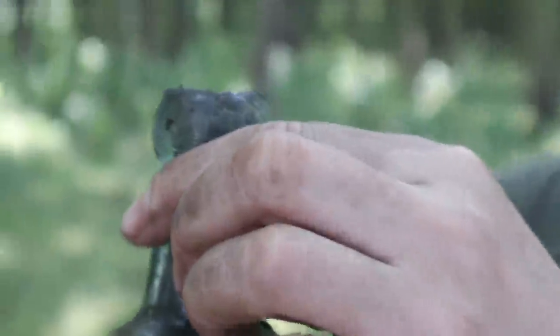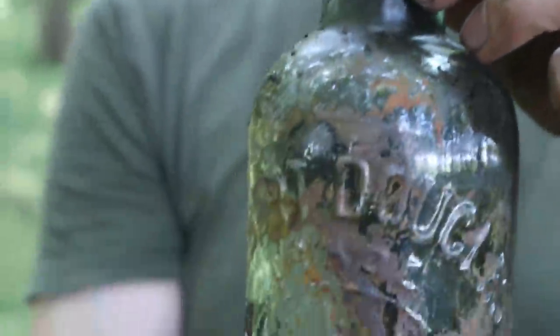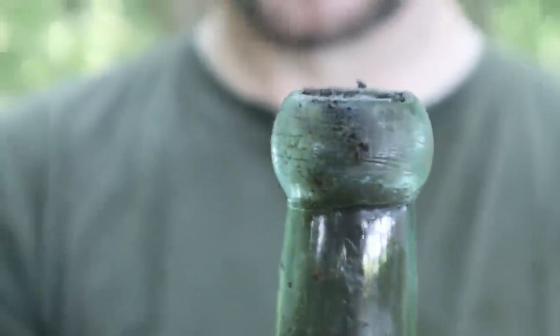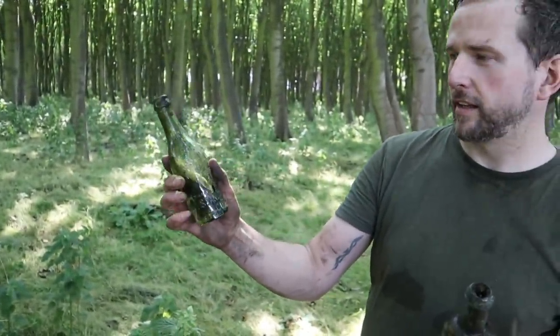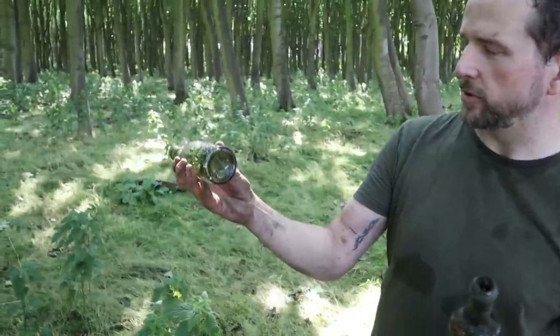What's it got on it? It's got so many words. It's brilliant. It's actually a pictorial, but the pictorial isn't amazing. Beautiful. I love the blob top. Yeah, me too. Fantastic. And what's the other one? This is St Andrews and Cooper. Oh, that's so cute, and it's a beautiful colour. Yeah, it's a gorgeous green colour. Look at that in the light. Beautiful. That is so beautiful.